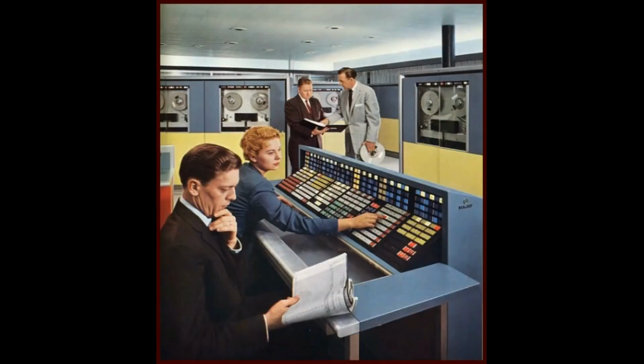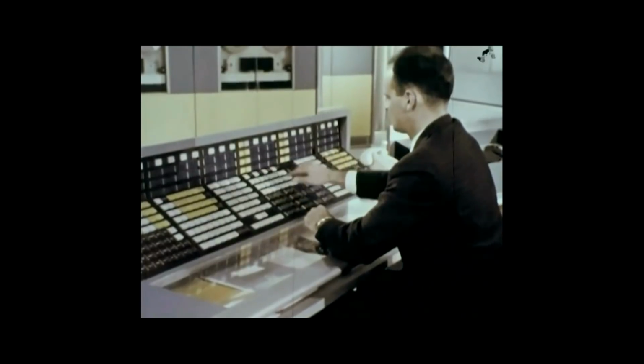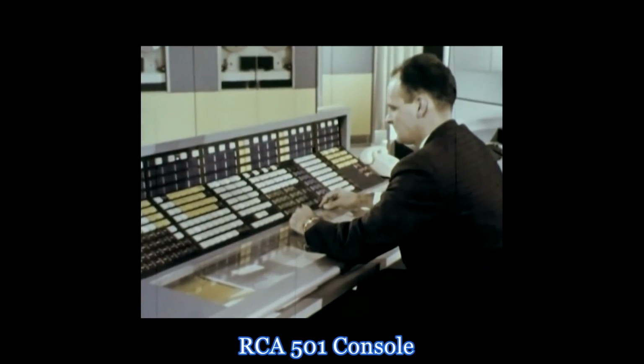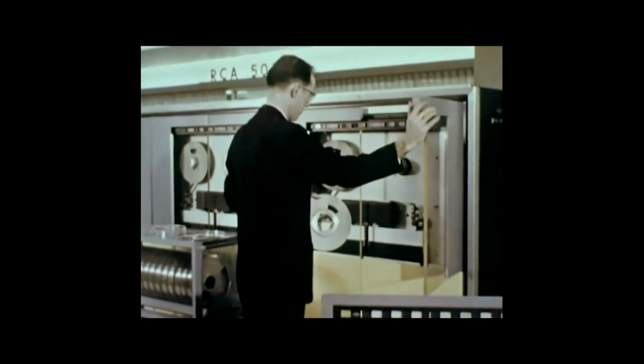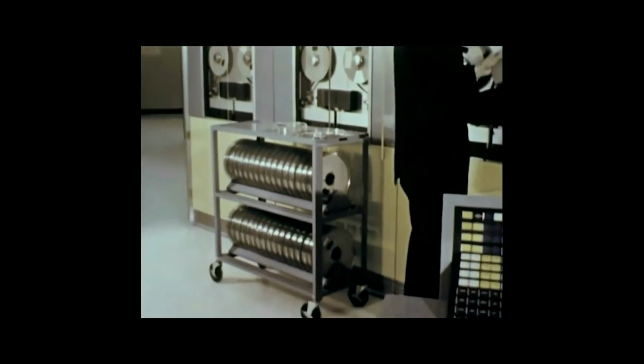In 1958, RCA introduced the 501 electronic data processing system. The RCA 501 was a medium to large-scale computer, utilizing all transistor logic. All system operating controls were centralized in a specially designed computer control panel. The 501 also utilized high-speed magnetic core storage. The 501 could accommodate up to 63 magnetic tape units. Other system components included a card punch, card reader, paper tape punch, paper tape reader, typewriter verifier, and other devices.